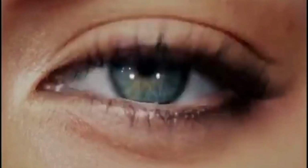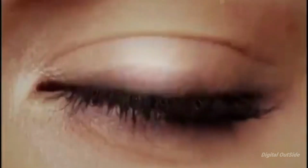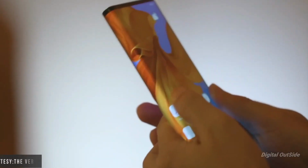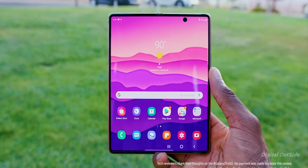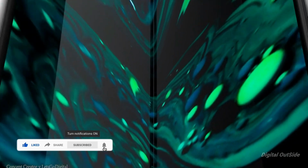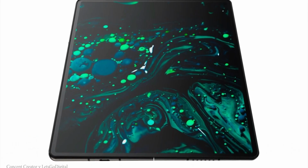So, the Huawei Mate 40 Pro launch date is around the corner, but there is another smartphone we've seen speculation about so far, which is the folding Huawei Mate X2 5G that we have talked about earlier. This phone is certainly in development and will closely look like the Samsung Galaxy Z Fold 2 in terms of design, but now, thanks to Let's Go Digital and concept creator, we can take a good look at what could be the Mate X2 5G's final design.